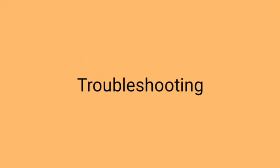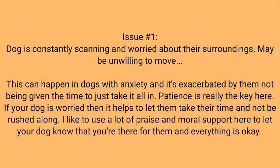Troubleshooting. Issue number 1. Dog is constantly scanning and worried about their surroundings, may be unwilling to move. This can happen in dogs with anxiety, and it's exacerbated by them not being given the time to just take it all in. Patience is really the key here.